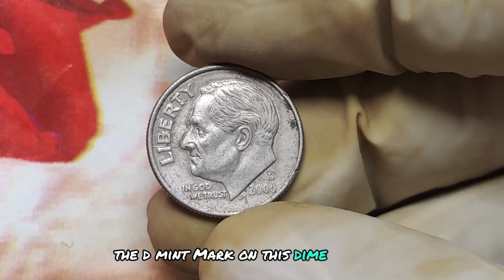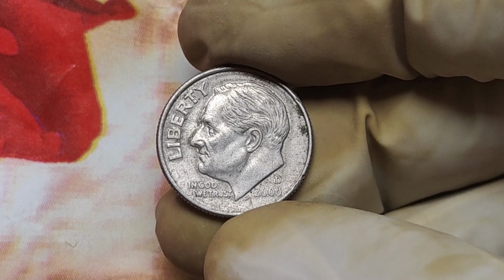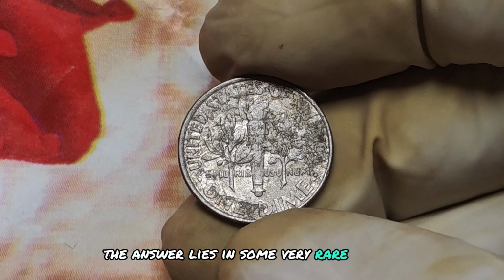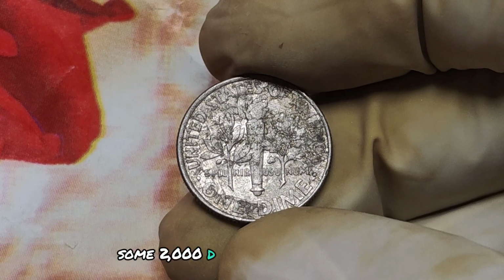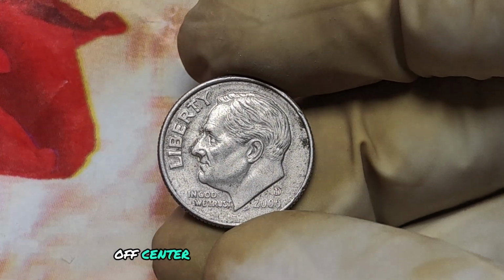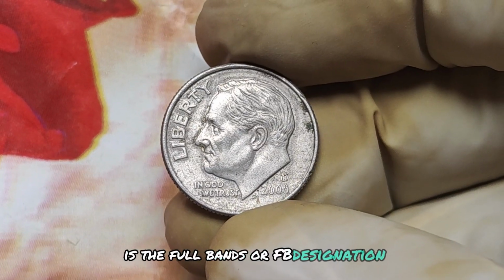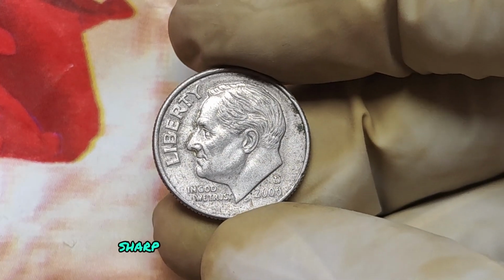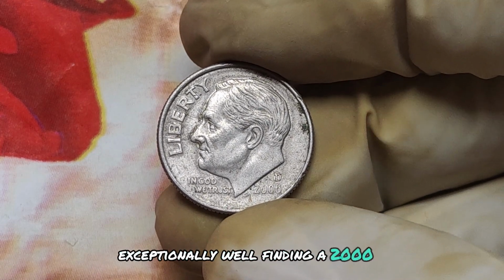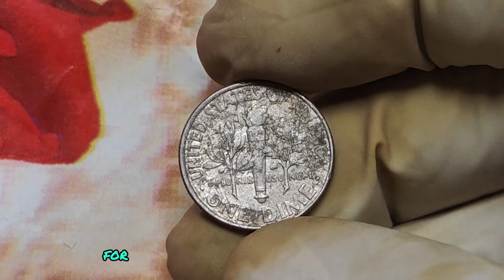The D mint mark on this dime tells us it was minted in Denver. In the year 2000, millions of dimes were produced at this mint. So, what makes a particular dime from this year and mint so special? The answer lies in some very rare errors and the condition of the coin. Some 2000 dimes have errors that significantly increase their value. Common errors include double dies, off-center strikes, and misaligned dies, but a rare error type that collectors search for is the full bands or FB designation. This term refers to the complete, sharp definition of the bands on the torch, an indicator that the coin was struck exceptionally well. Finding a 2000D Roosevelt dime with a full band strike is incredibly rare, and collectors are willing to pay top dollar for these pristine coins.